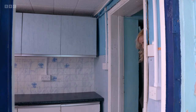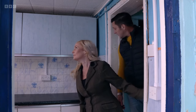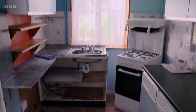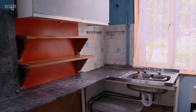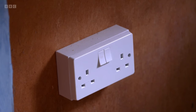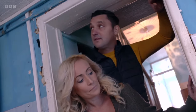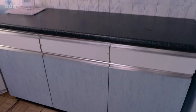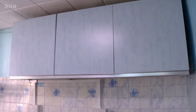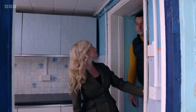Wow. As well as the property arm of the business, Kirsty also runs a care company, which provides young people with the support they need to make the transition to living independently, with placements funded by the local authority. This allows her to find properties that fit the requirements of the young people in her care. Shane also has his own building company and will be putting his experience to use here. He plans to bring in his team to complete the extensive list of works.